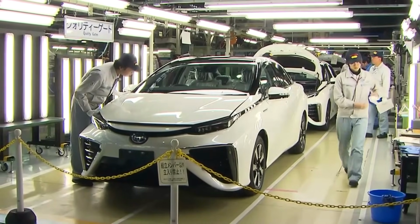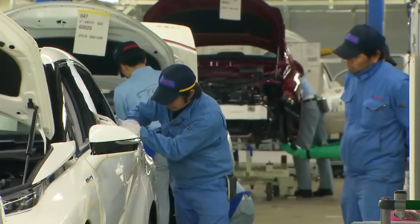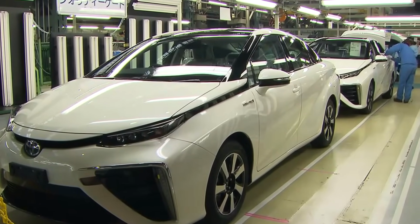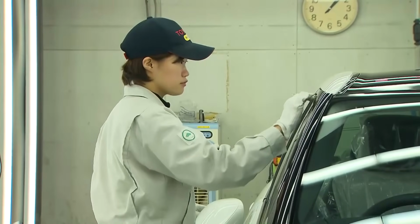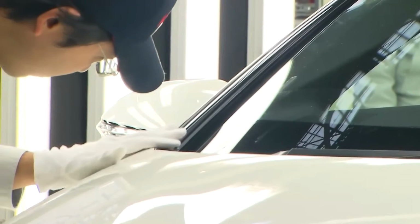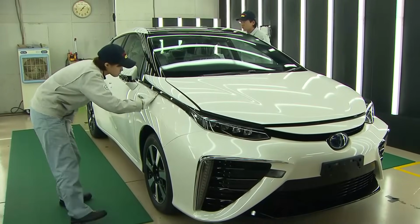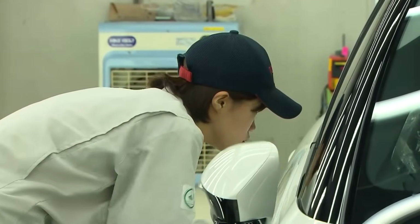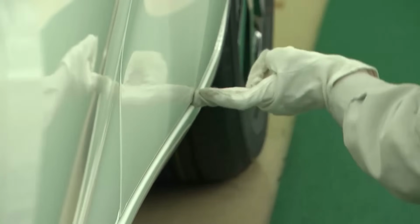Under powerful white strong lights, these employees check the quality of the bodywork paintwork. By touching with white gloves, this final quality control worker checks the gaps between the door and the bodywork. To do this job, you need a great eye for detail and flawlessness. At the end of this quality control line, the car is taken for dyno and drivetrain testing.